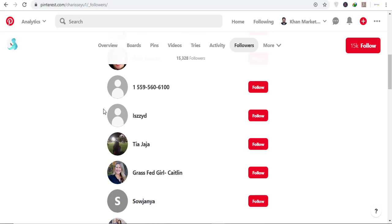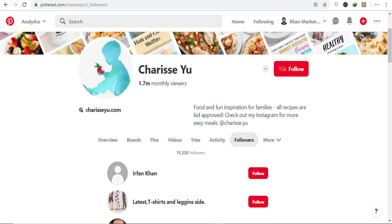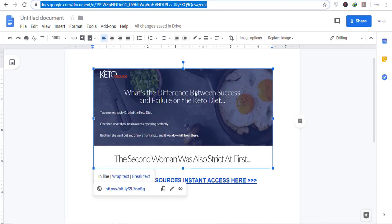Once you have a good number of followers, let's suppose you work hard for 2 to 3 months and you have 2 to 3,000 followers, this is where you can use this strategy to start making $30 per day from Pinterest. Once you pin your image, there is a chance that those followers will click on that image and then move to your landing page. So this is your landing page.